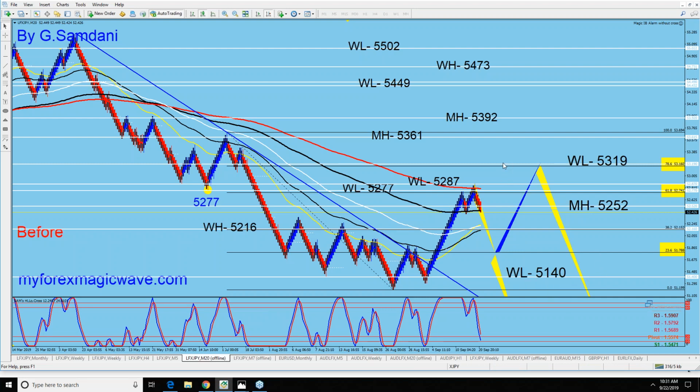So this is step by step. This is how I do it, and you know my trades, and I post them all on my website and everywhere else, Facebook, different websites, different areas. You can see it. They are all on my website, myforestmagicwave.com. So I'm taking the trades with the perfect setup, magic IV setup from the 7-minute chart still.